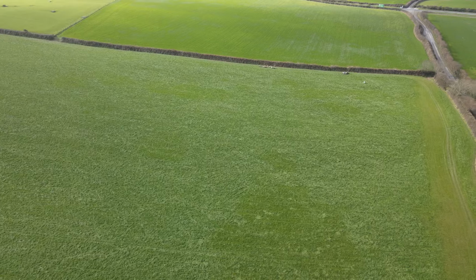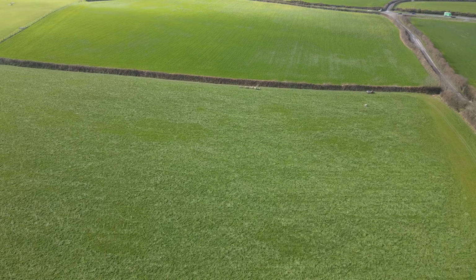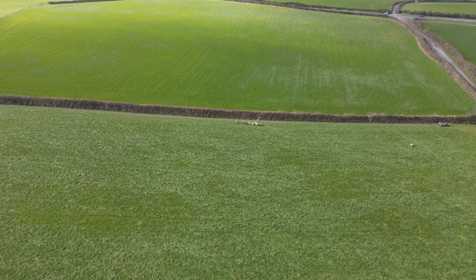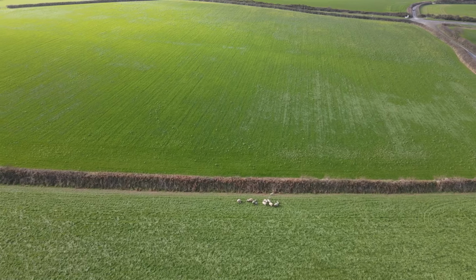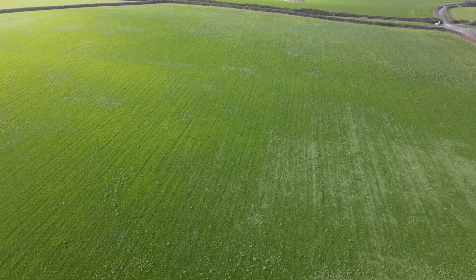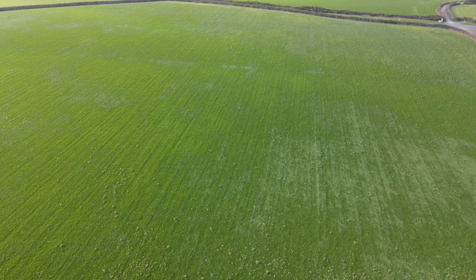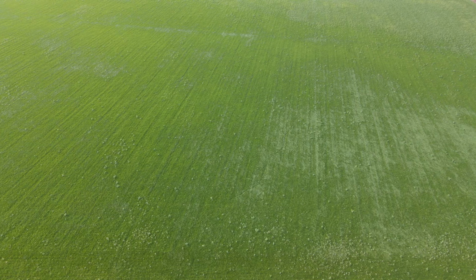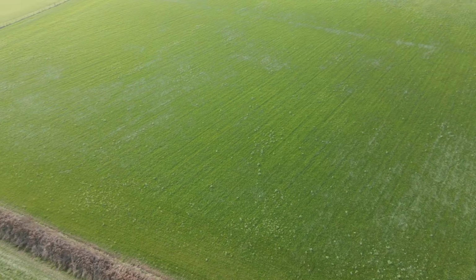There's a few ewes over in this field that haven't come up to the other field for feed, so he's just feeding them there. And the field above the one we're flying over now, that one's herbal lay as well. And that one's about 14 acres, and we're going to graze that with sheep when we lamb the next group. So they're due to start lambing on the 8th of March, and they'll all go in there when they lamb and eat that one.